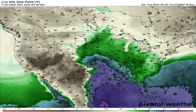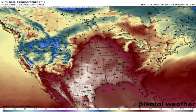We do have a lot of negative values of dew points into portions of the panhandle of Texas, getting down into eastern portions of New Mexico. A lot of dry air, so there could be some fire weather concerns in those areas with the ongoing severe, extreme and exceptional drought. And then this will surge all the way up here. We've got 70s and low 80s as far north as southeastern North Dakota and southwestern portions of Minnesota.